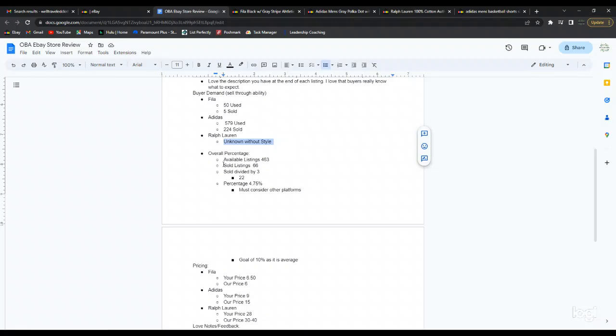Overall percentages, you had 463 items listed in your store. You had sold 66 in the last 3 months. Divide that by 3, and that leaves you at 22 a month. That means 4.75% of your items are currently selling. We would have to consider other platforms. I do know that right now you said that this is the only platform you're currently on and you wanted to focus on that. The average goal for most resellers is to sell about 10% of your items each month.